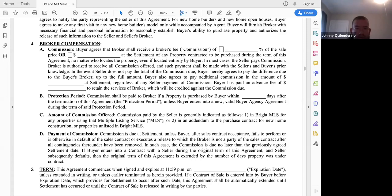So the amount of commission offered, commission paid by the seller is generally indicated as follows: in Bright MLS for any properties using the MLS, or in an addendum to the purchase contract for new home construction or properties unlisted in the Bright MLS. So that would be for like a for sale by owner. So if you have a client who finds a for sale by owner, just like with the new property construction, they should not go meet that seller on their own. They should engage you to talk to the seller and to negotiate a commission from that seller, get it in writing as to what that commission is going to be.